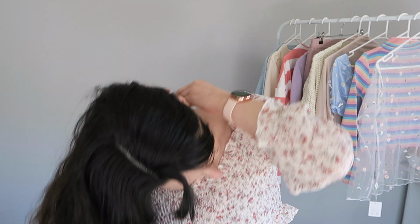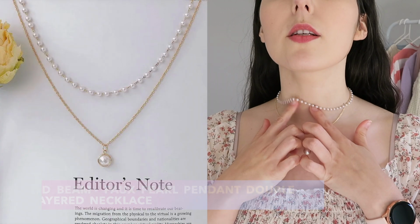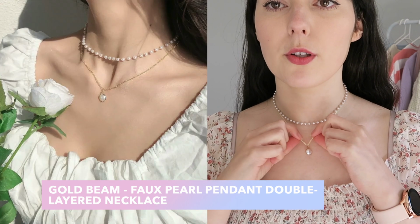I also picked up this really, really cute necklace, which is being a right pain in the butt to put on at the moment. It's quite tight, in the sense that it's not a choker, but it's close to it. There we go. So it is this adorable double layered necklace. One is quite short, that's the pearl, almost like a choker, and then the second one has a little circle pearl droplet, which I just think is really, really cute.